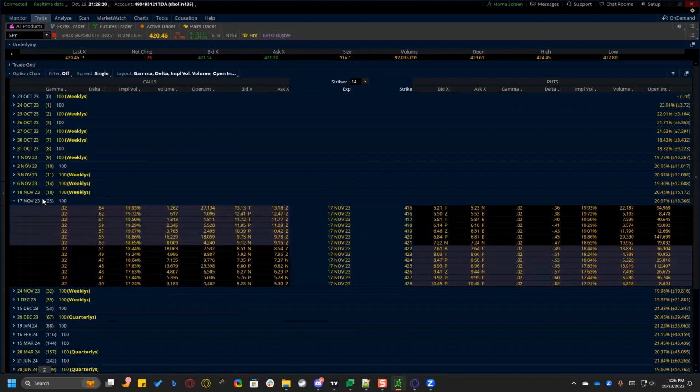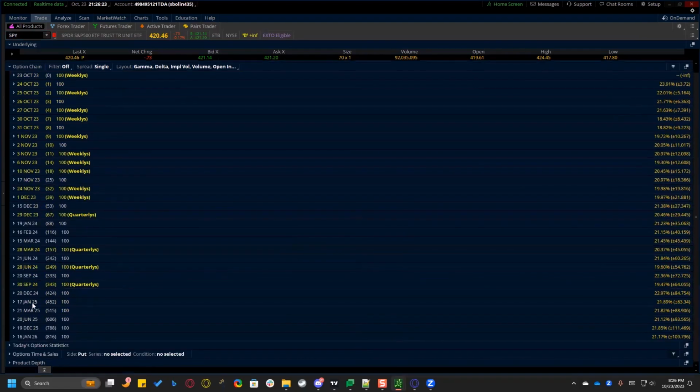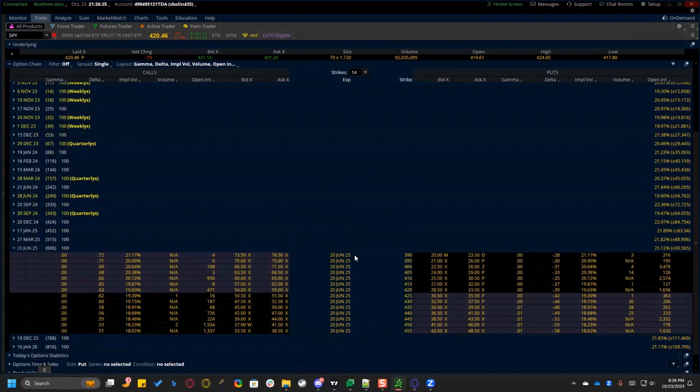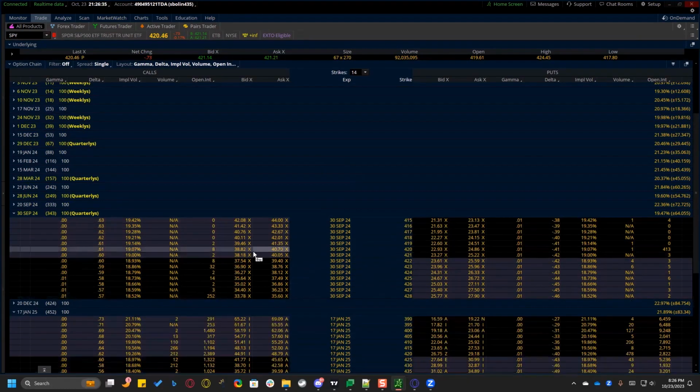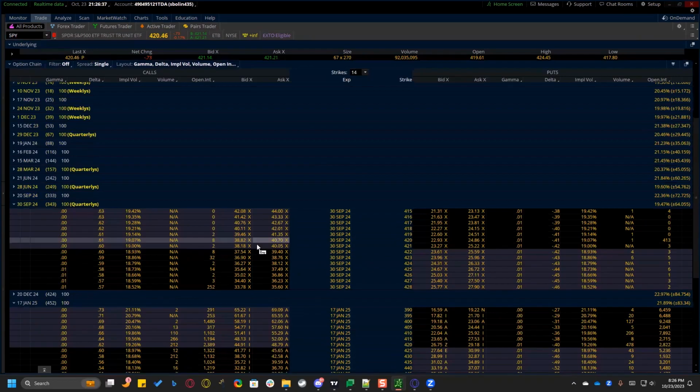Now, sure, even in SPY, if we go far enough out in time, we might start to run into $5 wide strikes. Here at 343 days out, we've still got $1 wide strikes, which is just fantastic, right? This is a great example of liquidity.